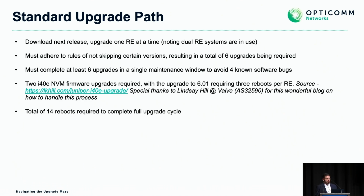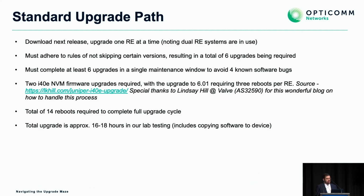So 14 reboots in total are required to complete the full upgrade cycle. It's about 16 to 18 hours. I don't know if any of you have ever tried to copy Junos or any other operating system to a network vendor's device. It takes hours. You can have the highest speed link in the world, it's never going to work effectively. We could ship USBs around the country until a USB fails, and then we have to deal with that mid-upgrade, and the box is bricked. So it's not going to fit into a 12 a.m. to 6 a.m. maintenance window. That's really going to upset customers because they expect that in the morning they can browse Facebook, they can browse Google, whatever they want to do.